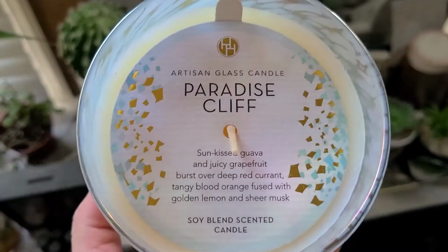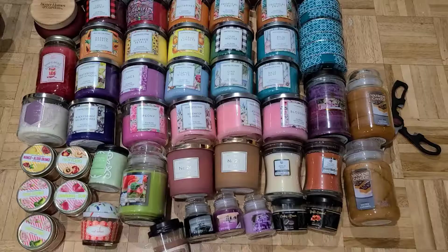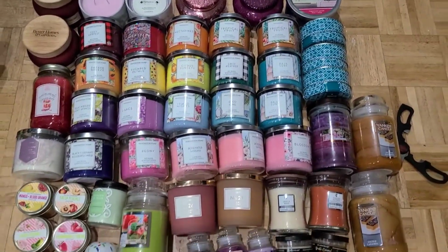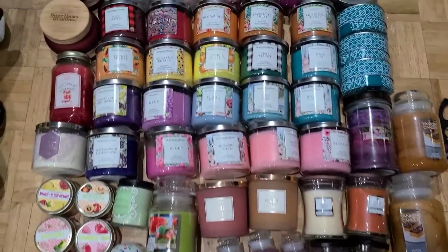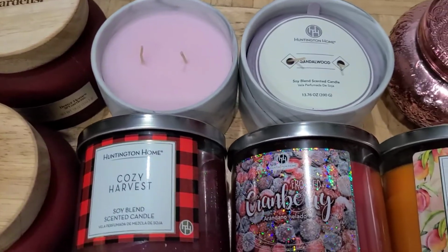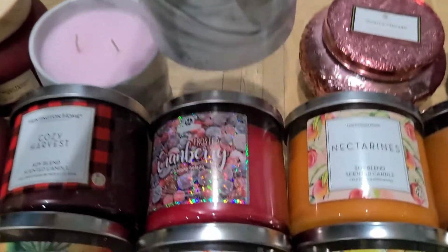I absolutely adore it. This is the second time I did a compilation video, so I'll post a link to the other one previously. And these are the 14.5 ounce containers. I need to use them up. I need to stop buying candles. Absolutely love candles, but as you could see, I need to stop buying for like a year.